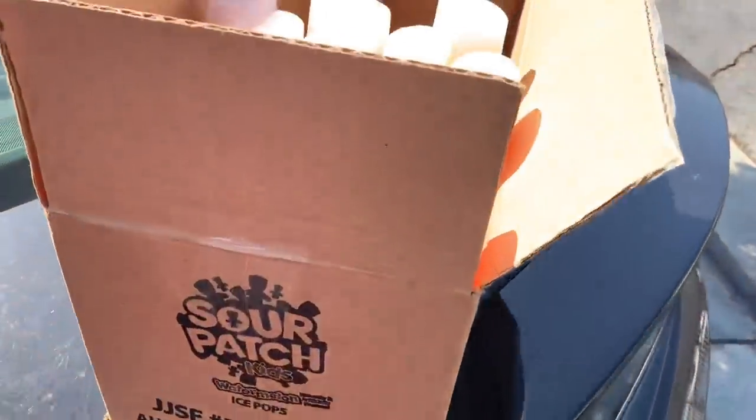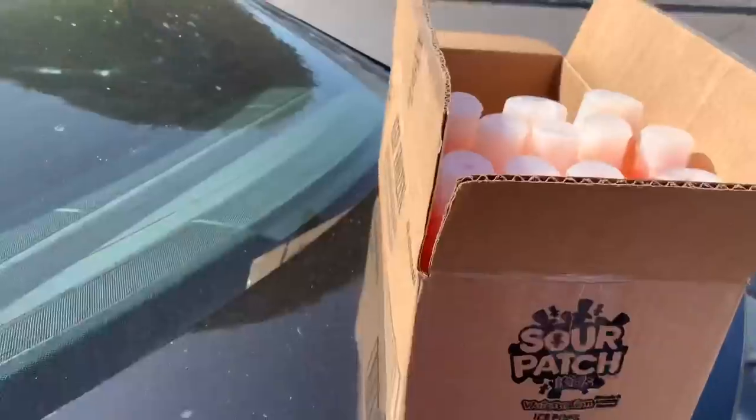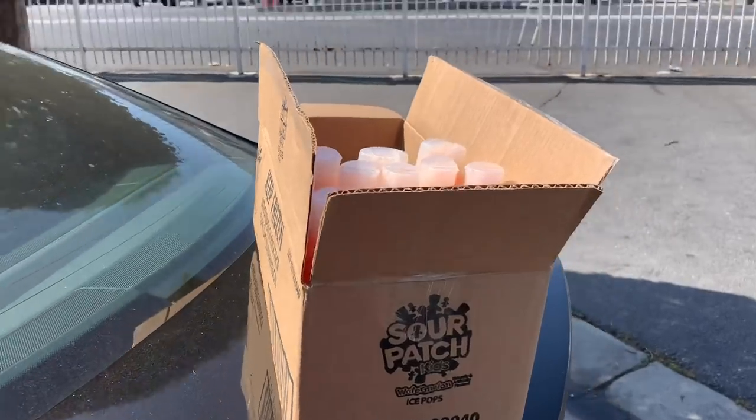So y'all, they couldn't give me a bag, so they put everything in a box. They ain't got no more bags. They said, you in a box, we got some empty boxes back here. I'm like, forget it, put it in the box.